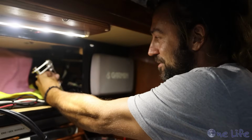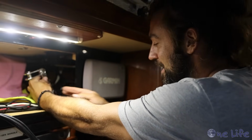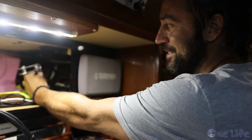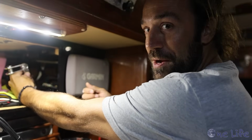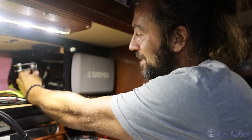So the way these turnbuckles and tie rods work is there's a right-hand thread at one side and a left-hand thread at the other side. And that way, when you turn it one way or the other, it either extends in length or contracts in length to be able to tension it.